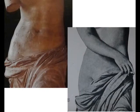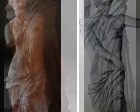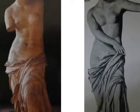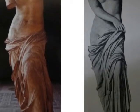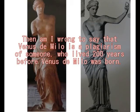Okay, have a look at these clothes and the bodies, the body line, especially the left side of the body line, and the clothes are the same, nearly the same or the same in a sense. Have a look at this, very similar to each other. And now watch and judge by yourself with your own eyes. So I say Venus in Milo is a plagiarism. Yes, I'm not sure how to pronounce it. Plagiarism. Okay, or fake, in a sense.